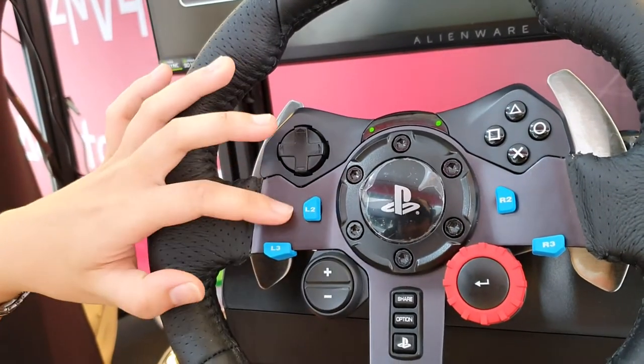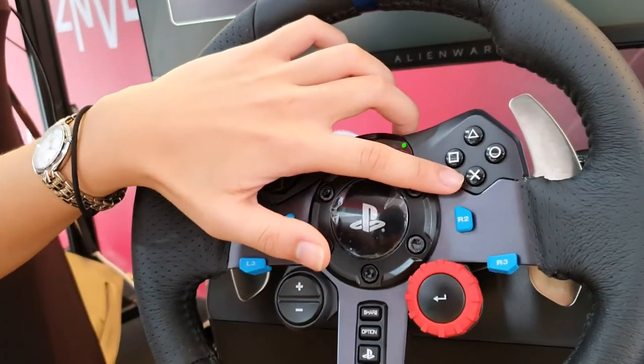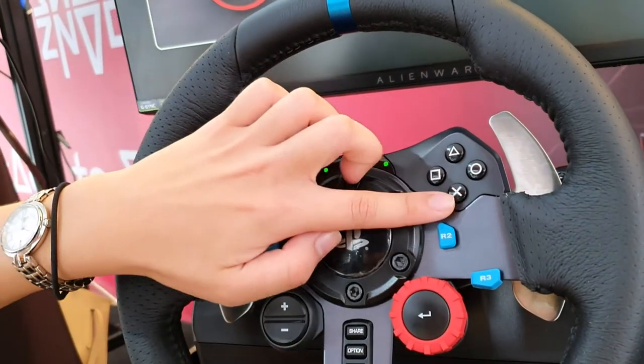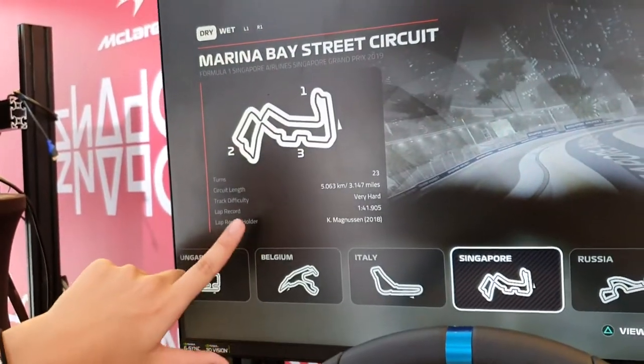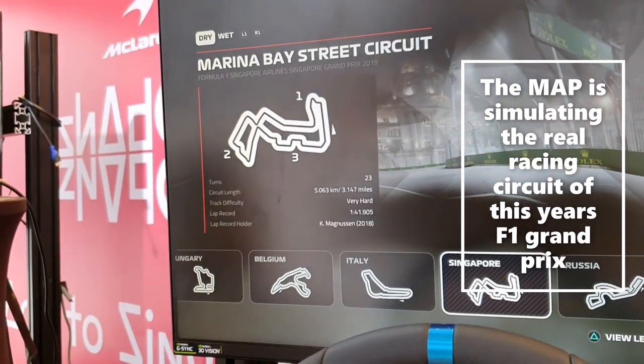Okay. This is to change the perspective. DRS. Yes. That's delayed reduction. No. Oh, okay. Like nitro. Yeah. So this one is to change the perspective. The square one. The X1. Oh, the X1. Yes. Oh, okay. So you'll see a map over here. Alright. And then, yeah, so you have two laps. Two laps. Okay. Alright guys, rock.